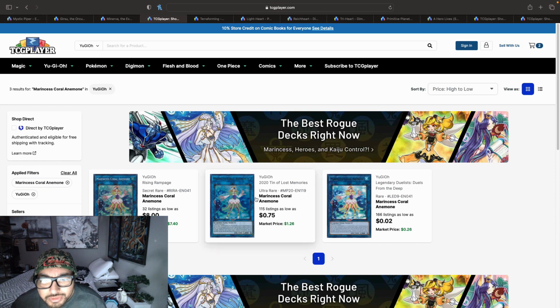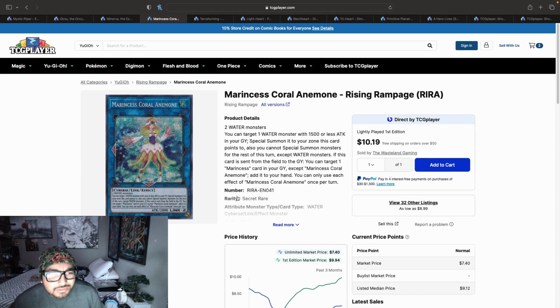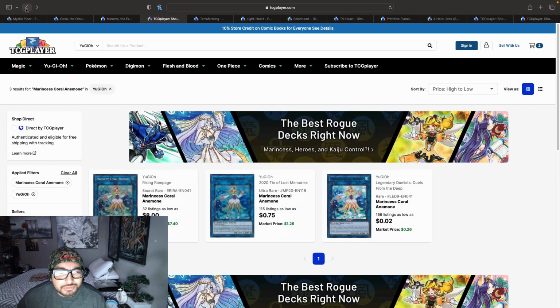We do have ultra rares and rares available for my budget players, if you guys don't want to go spend the money on the secret rare, but the secret rare isn't too expensive. It's around like $10ish. This card I think has potential to go up because it's a generic water Link monster, and I think any deck that runs water monsters is gonna run a Core Anemone because it's a nice extender. It just basically lets you special summon a water monster from the graveyard, and it looks pretty cool. I like it. But if you don't want to spend your money on that, you guys do have those options as well.